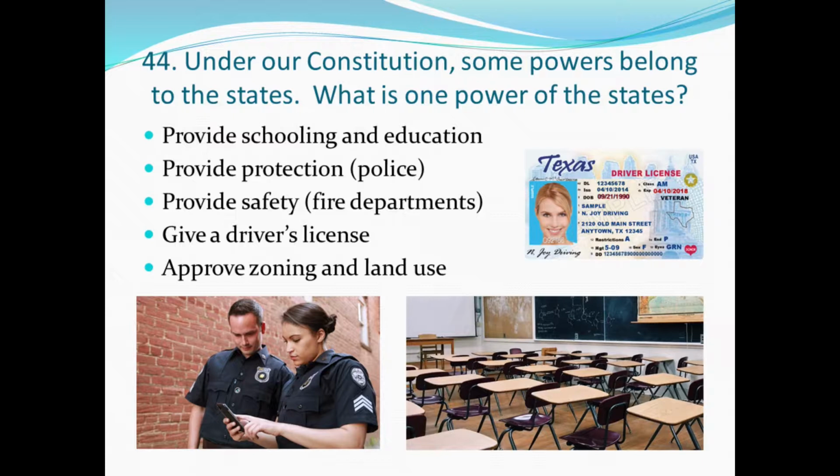On that card, depending on what state you live in, your driver's license somewhere will say that state. So here in Texas, you can see on the image on the slide that it says Texas right up in the top left corner there. It's not a United States issued driver's license, it's a Texas state issued driver's license. And all the states have driver's licenses similar to what you see here, with their name somewhere on the card.